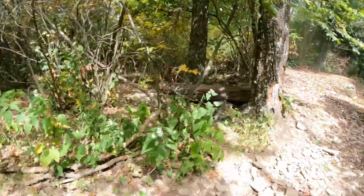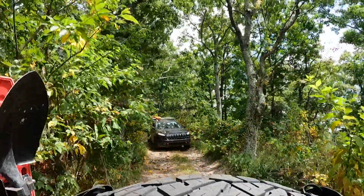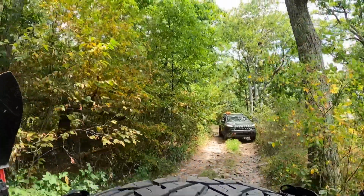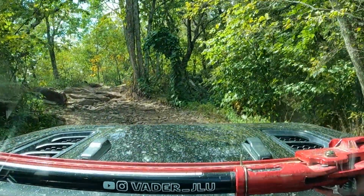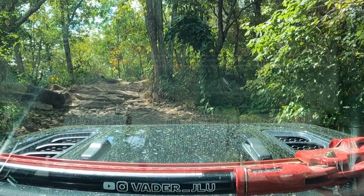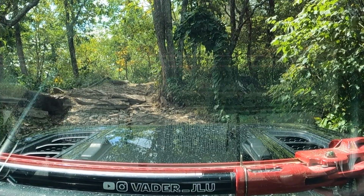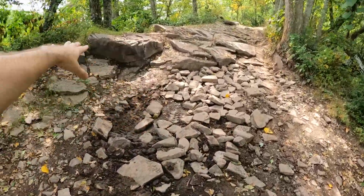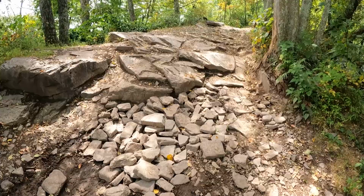All right. Now we can get by these guys. Oh, here's a tricky part, Tyler. We're gonna have to work this one. Okay, a really fun little climbing rock section. It looks steeper on this side, but you don't have to do this side. There's plenty of ramp up rocks right here, but we got to get the Trailhawk through it.